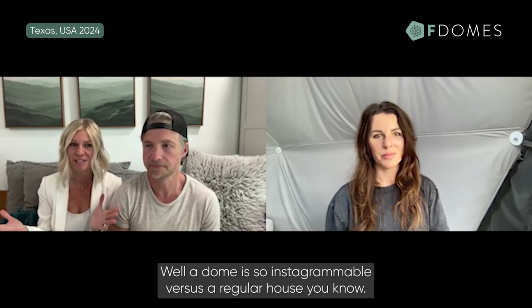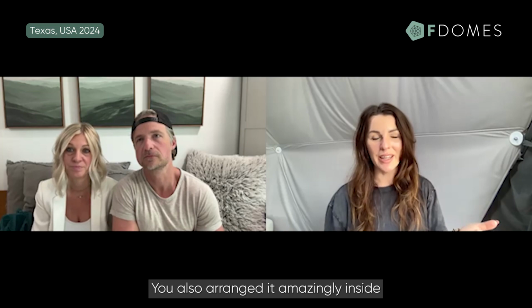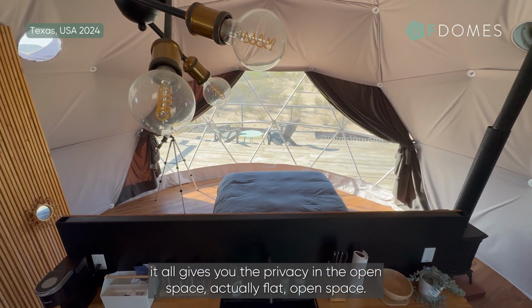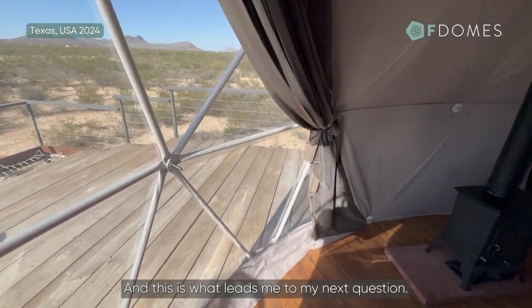Well, a dome is so Instagrammable versus just a regular house. And you have also arranged it amazingly inside, the whole setup inside, and the distance between the domes gives you privacy in the open space, actually flat open space. And this is what gives me my next question.